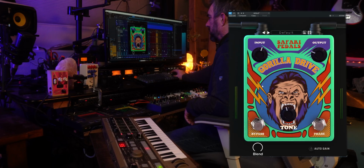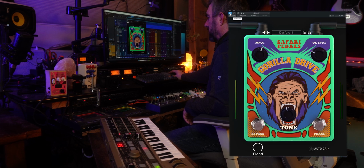So sound off in the comments too if you have any Safari Pedals plugins, which ones you like, how you use them. So which ones do I actually use in my mixes? I use the Gorilla Drive still. That was the first one that came out. It's a really simple one knob saturation tool.